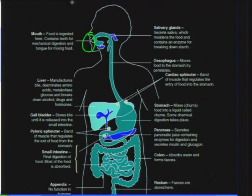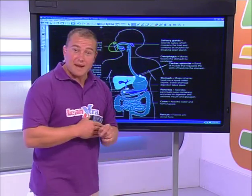We all know the mouth. What do we do when we take food into the mouth? First of all, it's ingestion. We're putting food into our mouth. That's the first main important thing that we must look at. Ingestion, putting food into the mouth.